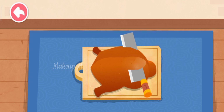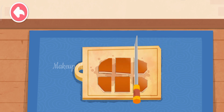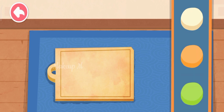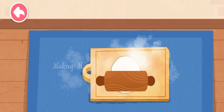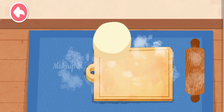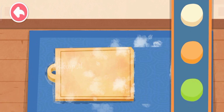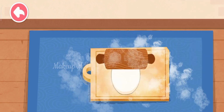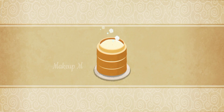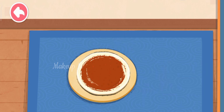The skin of Peking duck tastes great. Use a knife to slice the skin off. Let's make a pancake of the roast duck. First, spread on the sweet soybean paste. Pick the side dish you like.